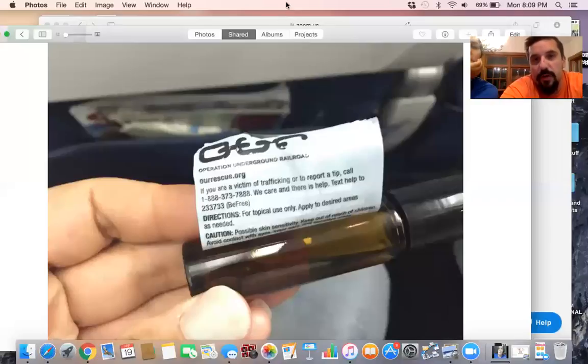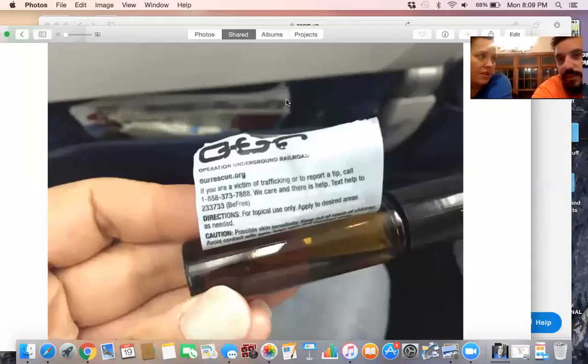The man absolutely has a heart of gold, and what doTERRA has done is they have literally walked hand in hand with this organization to distribute these bottles. If you pull the label off, you can see that you can actually contact Operation Underground Railroad. So they're handing these out to the kids and the victims of sex trafficking. They've already given them $250,000, and they just matched it and handed them a check for another $250,000. So doTERRA has raised $500,000 in support for Operation Underground Railroad, and I want you guys to go to ourrescue.org and read more about it, because it's an incredible organization.